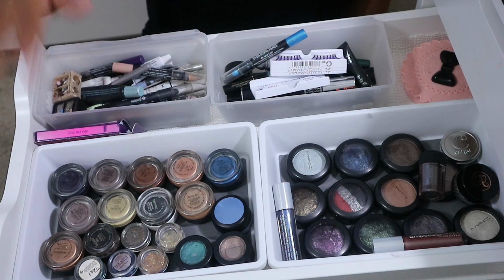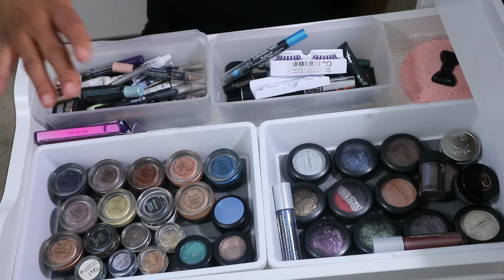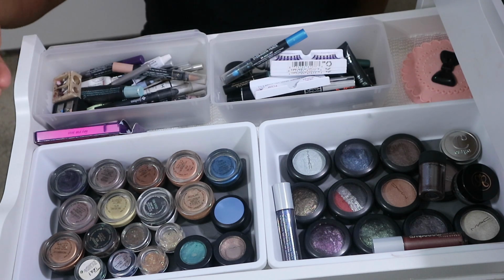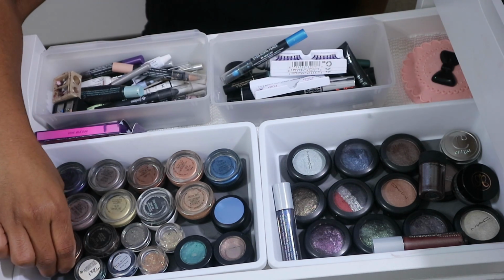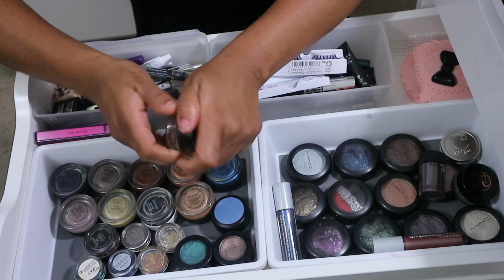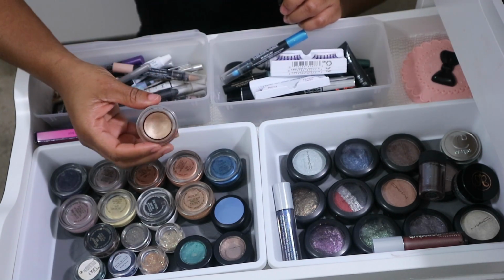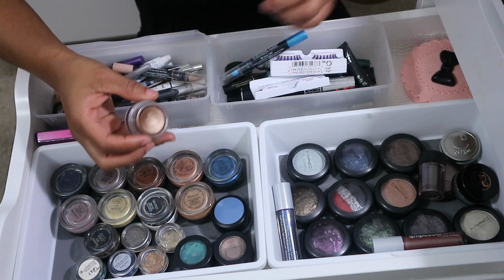This next drawer, right here, I have my paint pots. I'm a fan of paint pots. I wear them by themselves. I wear them as a base for shadows. And one of my favorite paint pots ever is Indian Wood, and it's this beautiful gold. Oh, I love it so much.